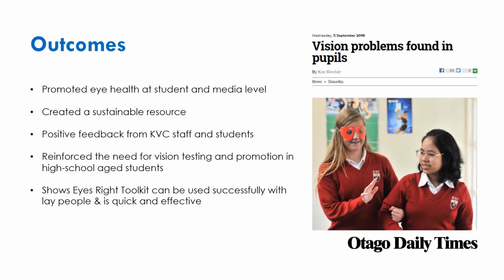So some of the outcomes we came up with were I feel like we quite successfully promoted eye health at a student and also media level. So on Wednesday, the ODT came, that was a photo they took from the session about one of the children leading another girl with cataract goggles on.